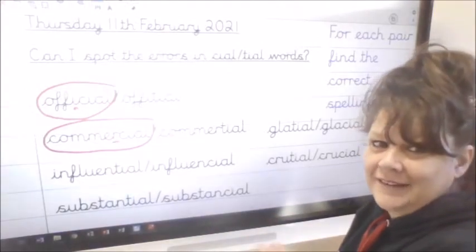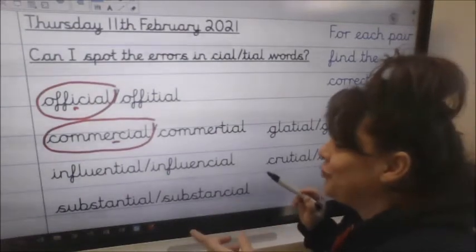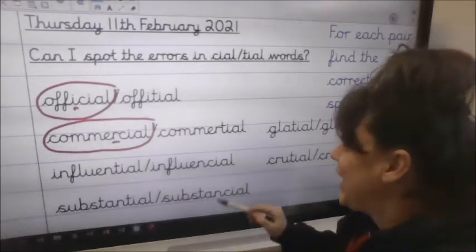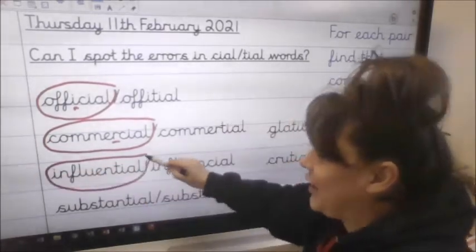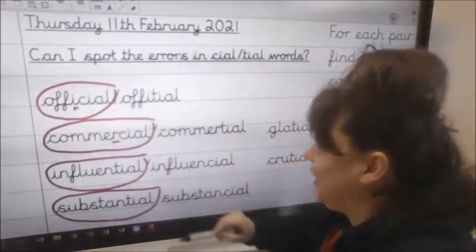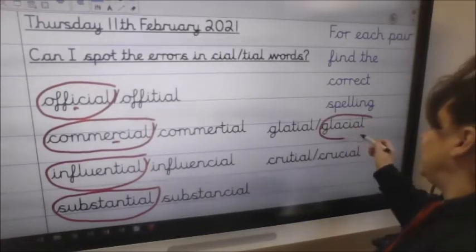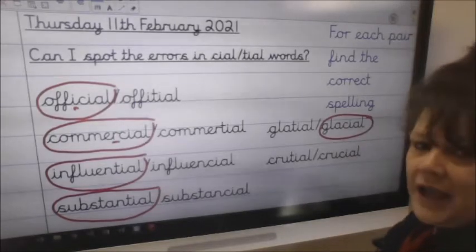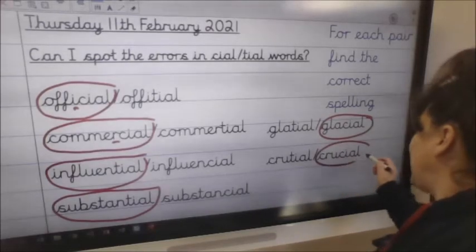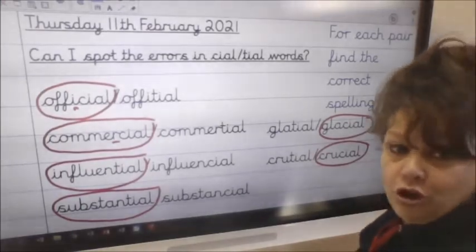It's one of those exceptions. Okay. So, a bit naughty of me, never mind. I'm sure you've spotted it. And then we've got influential, and it's one of your spellings this week, so you should have spotted that. And substantial, should have spotted that one. And over here from last week, glacial, so should have spotted it's the CIAL, it follows the rule. And so does crucial. It has a CIAL spelling of the suffix. Well done if you got all of those correct.